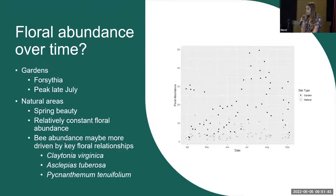But the floral abundance was actually pretty constant throughout the season. So that suggested to me that our bee abundance in the natural areas is maybe more driven by those key floral relationships. So the spring beauty early on, and then later in the season, we had Asclepias tuberosa, which is butterfly weed. It's orange, also very common in the Midwest and Northeast. And then later in the summer, we had Pycnanthemum tenuifolium, which is narrowleaf mountain mint.